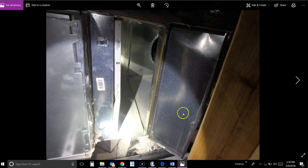Filter is dirty, and this one's a 20 by 25 by 1, but you do have the option, again, for a 4 or 5-inch, whatever it is. Here we got a differential of 42 and 57, so that's 15 degrees. So that's within the range, barely.